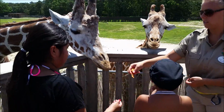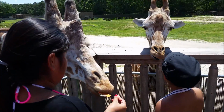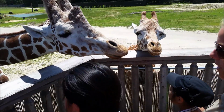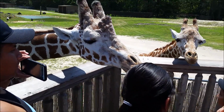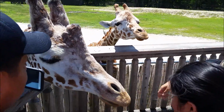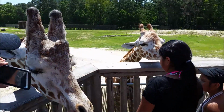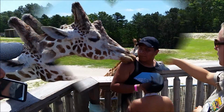And if you guys want, you can put your backs right there. Like put your backs up against the fence in between them. So right here, you guys can put your backs against the fence, guys. You put your backs right here. It makes a cute picture.